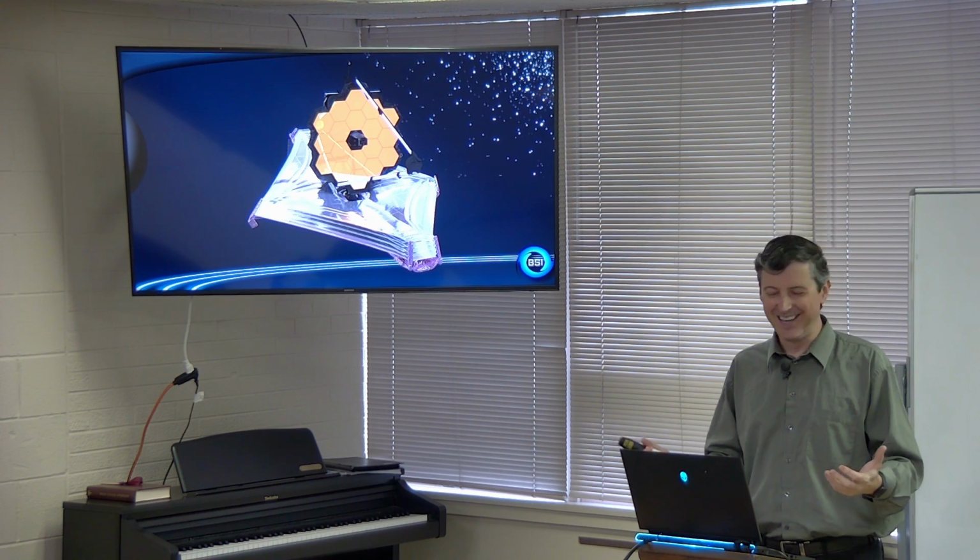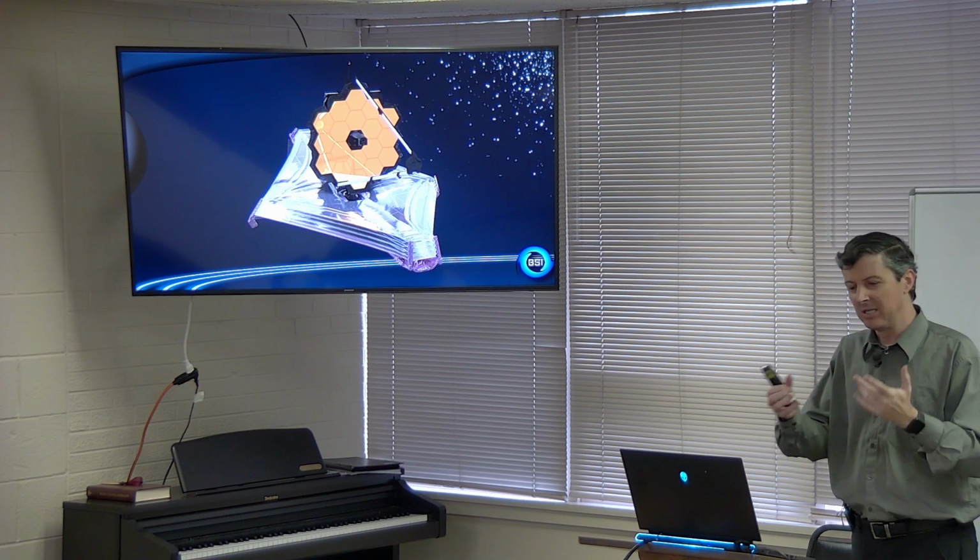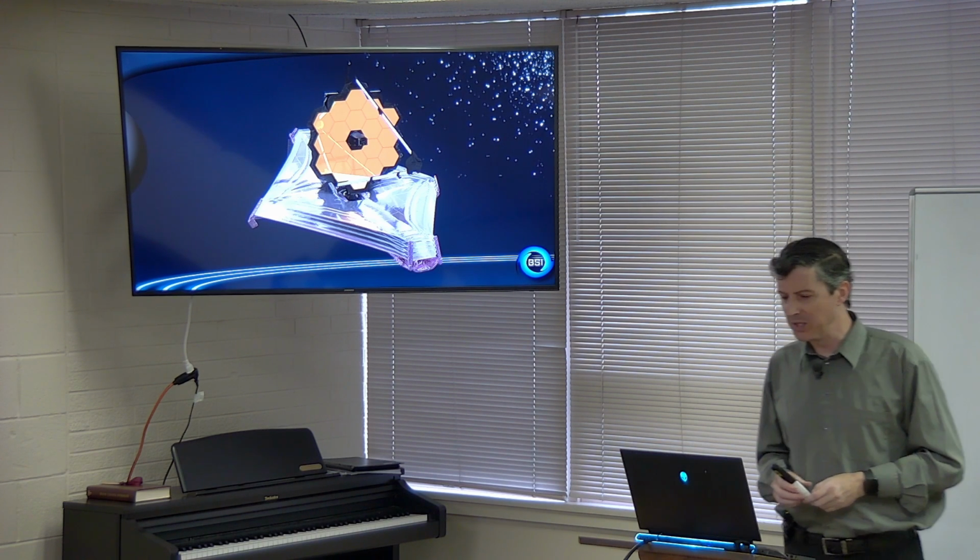It's designed to operate at a temperature below 40 kelvins, 40 degrees above absolute zero. That's negative 370 degrees Fahrenheit. That's the temperature at which it's designed to operate. And then one of its instruments needs to be even colder than that. But the main instruments operate at that temperature, and that's so it doesn't see its own glow. Okay, pretty amazing. And it reduces what's called dark current, which creates artifacts in the instrumentation.